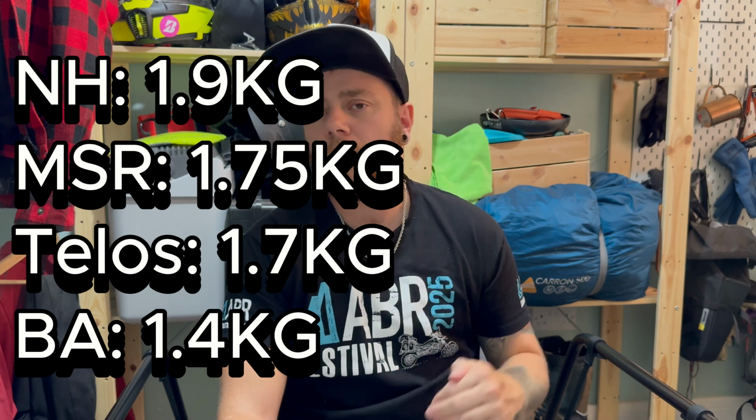However, it's 500 grams lighter. And to me, £300 is not worth 500 grams. Maybe to you it is, but to me, it's definitely not. But thinking about the fact that it's half a kilo lighter, it's not actually that much smaller.